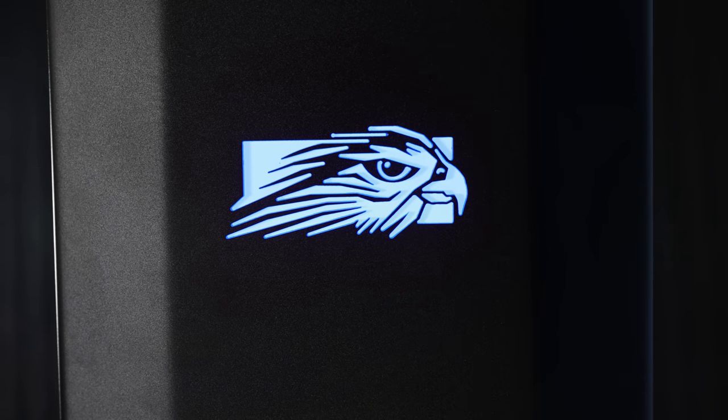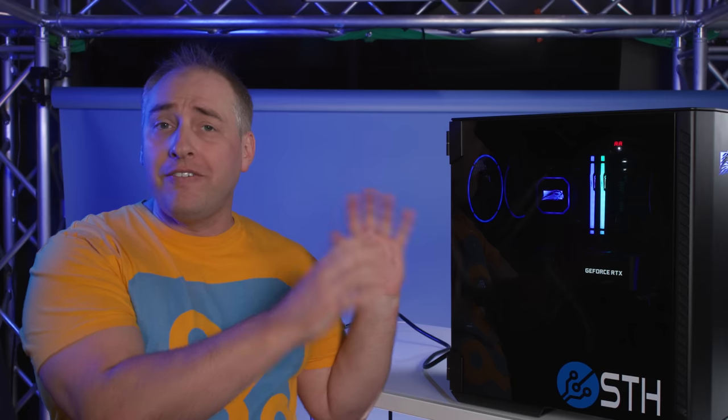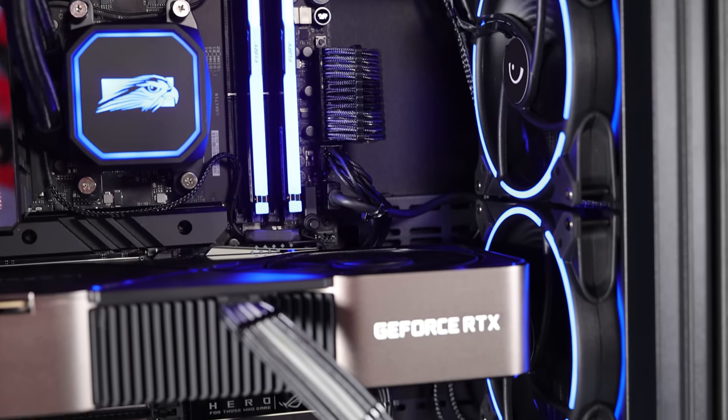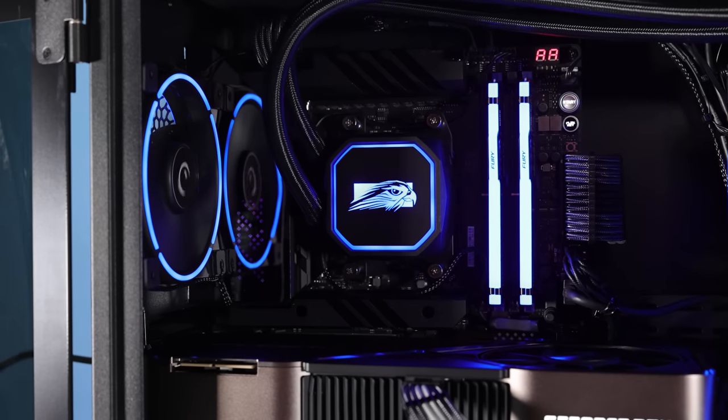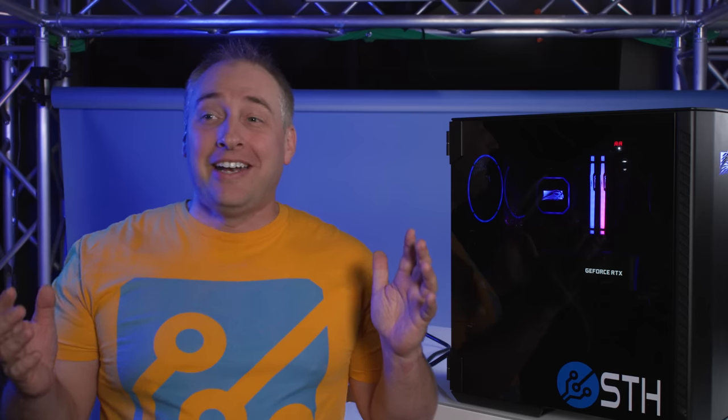On the front of the system, you're gonna notice that we have the Falcon Northwest RGB light up logo. And I'll just say all of the RGB in this actually lit up when I got it and turned it on. It was actually in blue, and I thought that was super cool. I don't know if that was on purpose or if it was for STH, but I just thought it was really cool. And if it was for STH, that'd be an awesome little attention to detail.